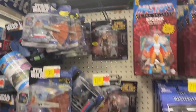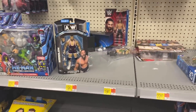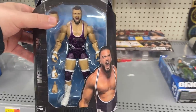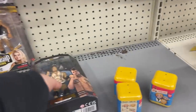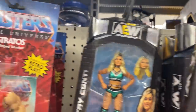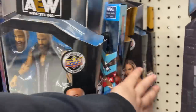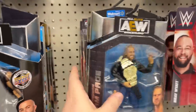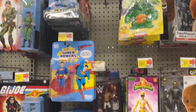Little Star Trek. Get the old Skeletor. AEW. Yeah, Warlow, we saw this at, I think, one of last week's Walmart trips. Got some opened basic wrestlers. So there is Warlow versus MJF. Oh, Kenny Omega there, Britt Baker, Chuck Taylor, Spirit, he wants to be part of the AEW. He's all elite. Basic wrestlers. Baroness, Lady J.